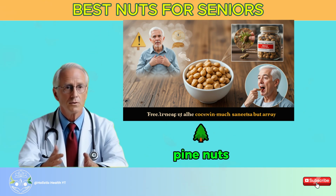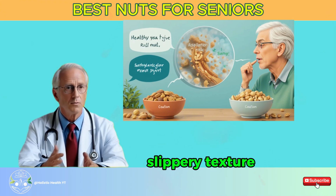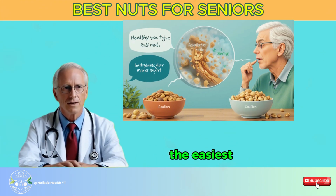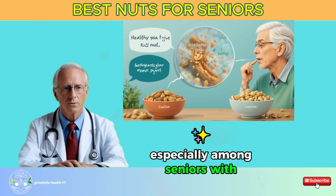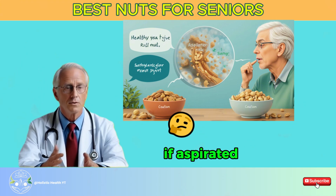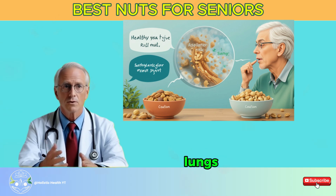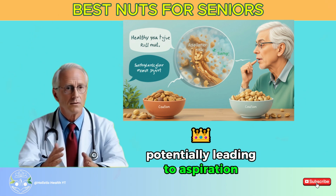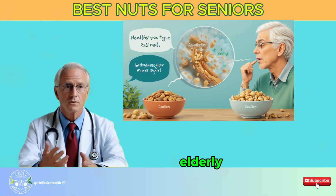Physically, pine nuts present a distinct aspiration hazard. Their small size and slippery texture make them one of the easiest types of nuts to accidentally inhale, especially among seniors with swallowing difficulties or dry mouth from medications. If aspirated, these tiny nuts can block the airway or lodge in the lungs, potentially leading to aspiration pneumonia, a serious and sometimes fatal condition in the elderly.